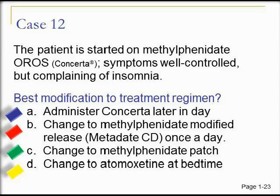So to think about this, Concerta, if we gave it later in the day, that would probably worsen the insomnia, right? But if our option was to give it earlier in the day, that might be a good option, because then that would allow blood concentrations to fall before bedtime, potentially decreasing their risk of insomnia that way.